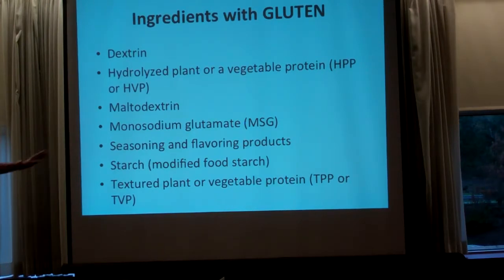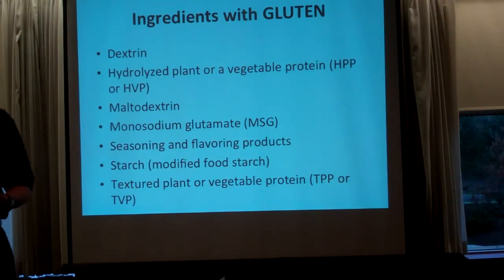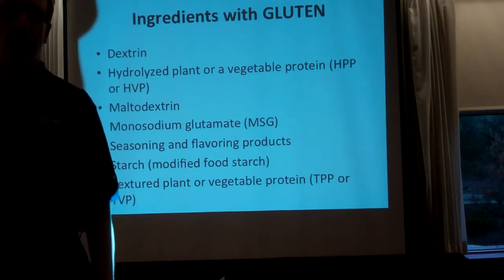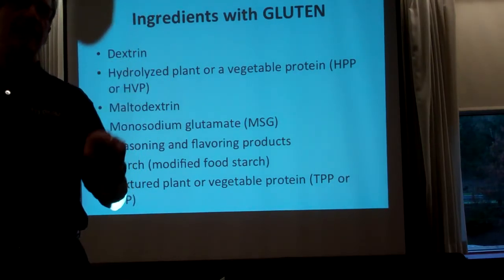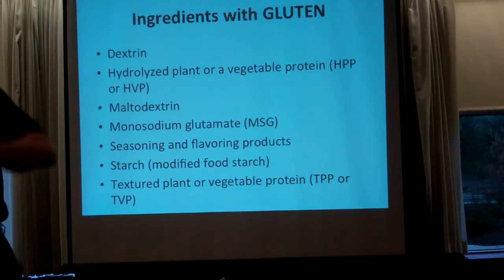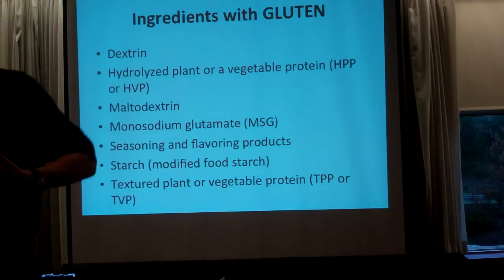So look at seasonings. Starch, texturized plant or vegetable proteins, TPP or TVP. So I know that somebody in the back kind of joking said that the food was everywhere. Well, guess what? It's not in broccoli, cabbage, and cauliflower that's fresh in the wonderful produce section that they have down here. That's the point I'm trying to make to you.